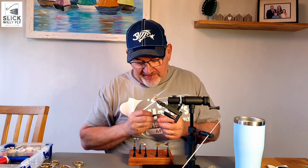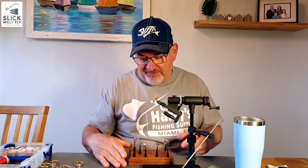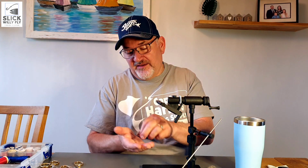What I mostly tie is, I call them fishing flies. I don't really tie those ultra realistic flies. I have a ton of respect for the guys that tie those, but it's not really my deal. I don't like tying flies that take too long because I know that if I take a long time tying a fly, I'm not going to cast it.